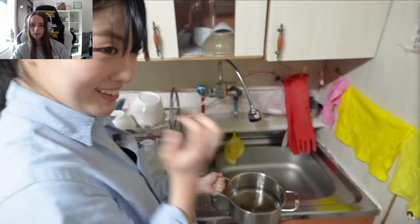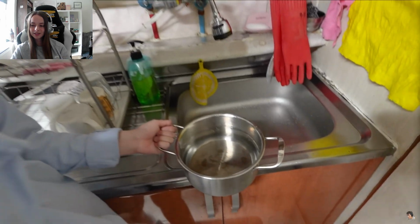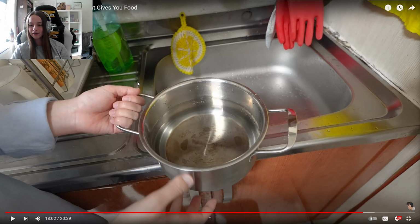How about this? She's not sure how much water to put in an instant noodle. To be honest, I never know how much I'm meant to put in. I just go with the flow, literally.